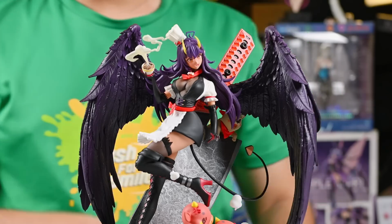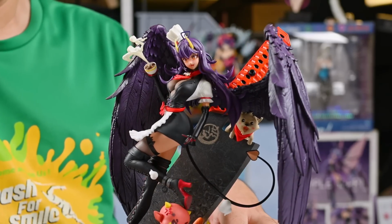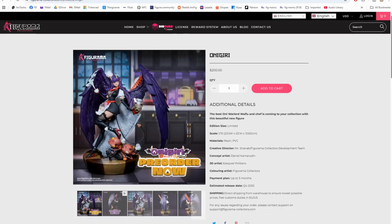There were so many unexpected setbacks that really made things very hard. So first off, this figure over here is apparently that of a VTuber called Onigiri, which I know nothing about, unfortunately. And currently, she is going for around $200 on pre-order. The height of this figure is around 22.5 centimeters all the way to the top of her head at 1:10 scale. So you might be thinking $200 for 1:10 scale is pretty pricey.